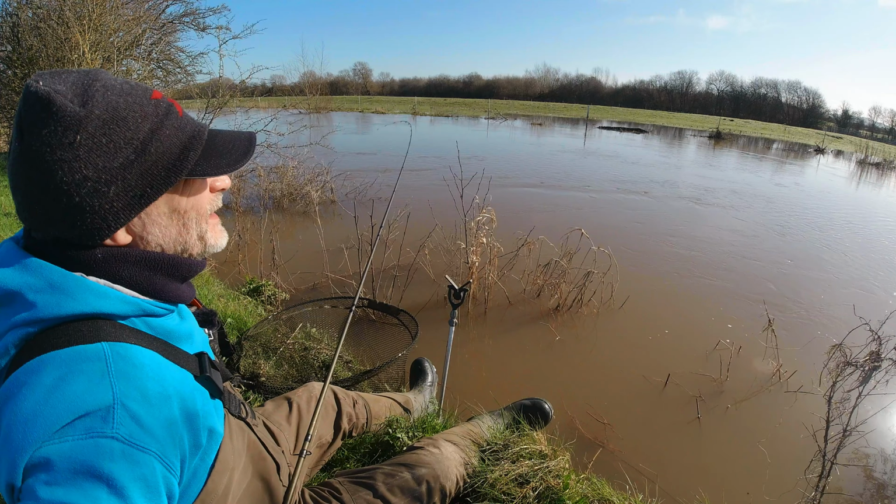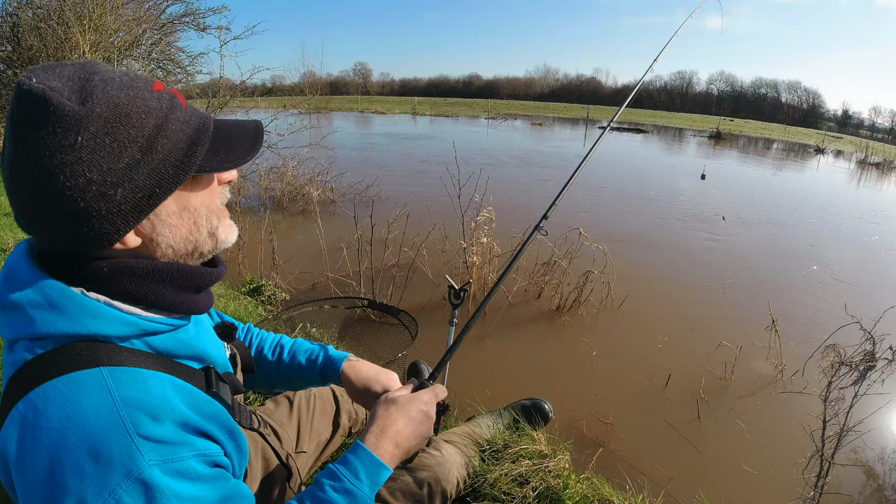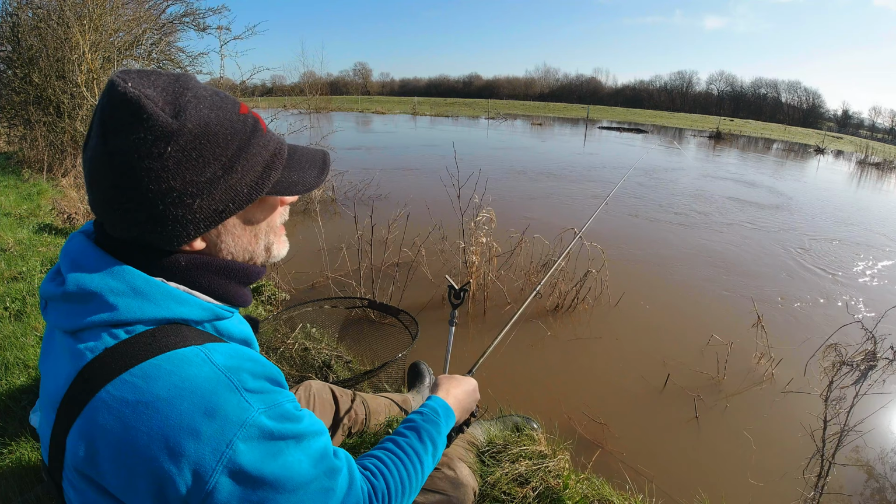Yeah, it is up. And I've just checked on the gauge. It's coming up a tiny bit. It's up like a millimetre on the previous reading. So not much. It was steady when I left home this morning. So it's not really rising. I'm just going to fish down to a little tree. I mean, literally fishing off the rod top. There's some depth down there.